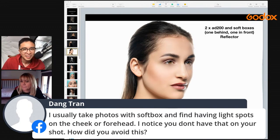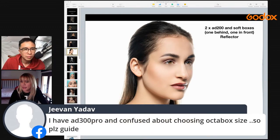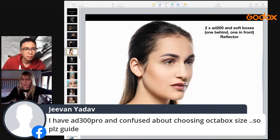Yeah, exactly. Jivan says, I have the AD300Pro and I'm confused about choosing octobox size, so please guide. So the octobox size, I wouldn't worry too much about it. It's really about convenience, to be honest, and the size of your studio. If you have a small studio, you don't want a 1.8 meter softbox. That is simply too big to handle, and light is just going to be going everywhere because you're in a small space, the softbox is close to the model, there's no control whatsoever.